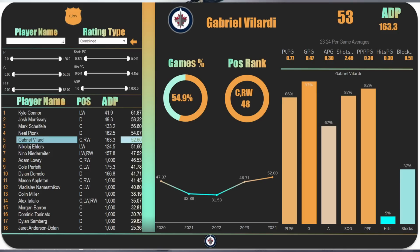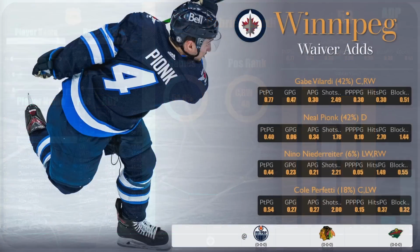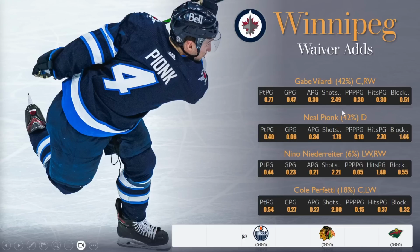He's played in about 55% of his team's games over the last 3 seasons, but when he's in, he's really good. .47, that's almost a 40-goal pace. He's got 2.5 shots per game, pretty much the same as William Karlsson, but better goal totals there. And then he does play on the power play, .30 power play points per game. He's line 1 and power play 1 with dual eligibility, so that's why his ownership is that high. He's definitely worth a stream if you have a 12-team league and he is available. In a 10-team league, maybe not, depending on what you're looking for, but that positional flexibility is nice.